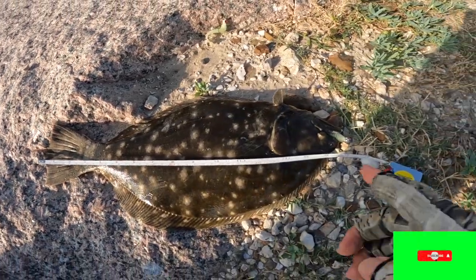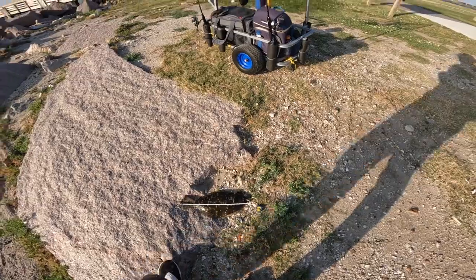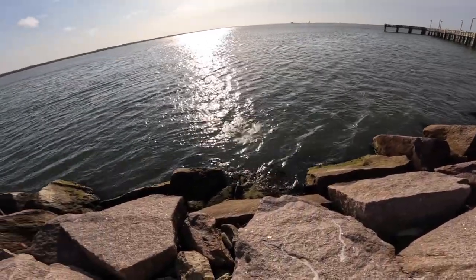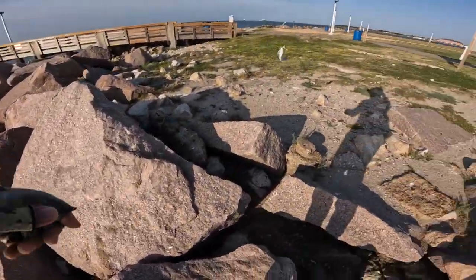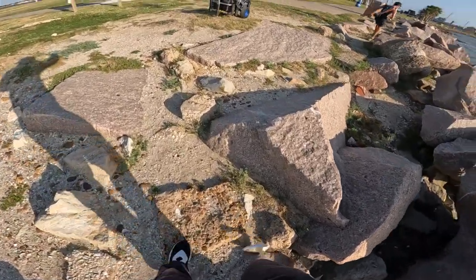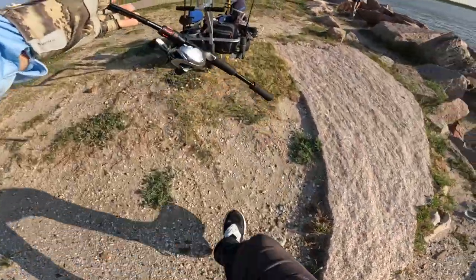Hey guys, this is nearly a 16-inch flounder. Yes! Oh! Yes, first speckle. Oh! It's not a keeper. It's not a keeper.